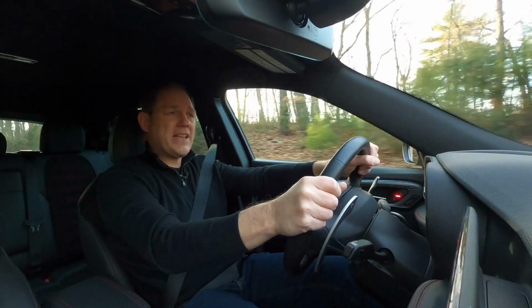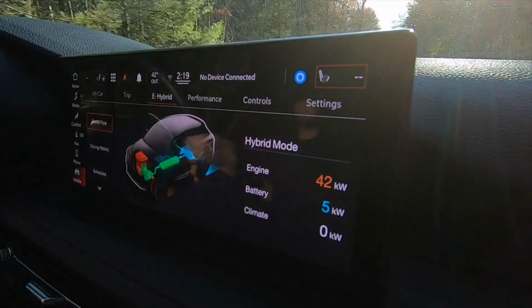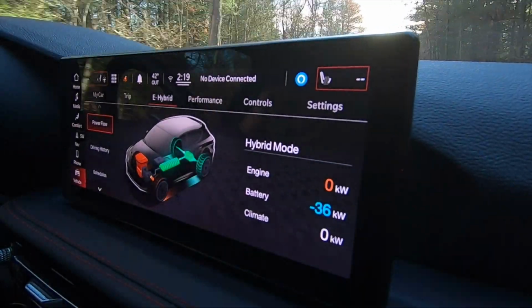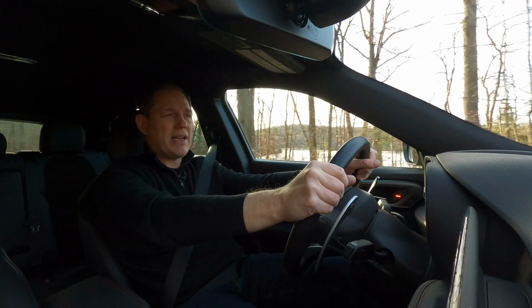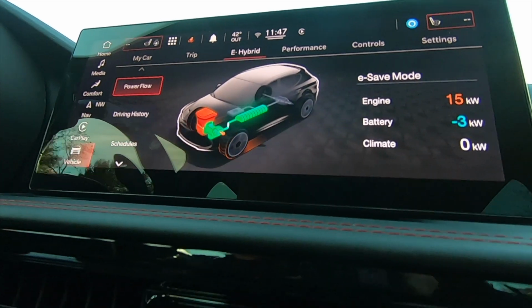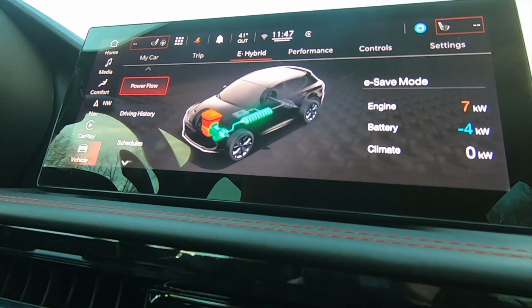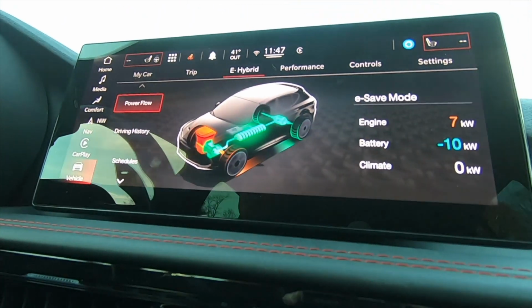So the Hornet has 3 basic drive modes. There's hybrid, which uses the gas and electric drive as it sees fit in an all-wheel drive configuration. Electric, which just uses the rear electric motor until the battery's been depleted. And e-Save, which primarily uses the gas engine as it either maintains the state of charge you have or works to charge the battery up as you're driving.